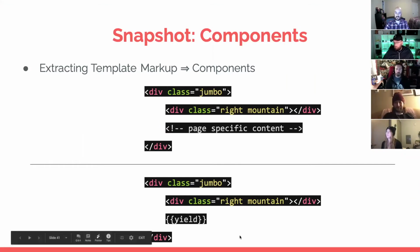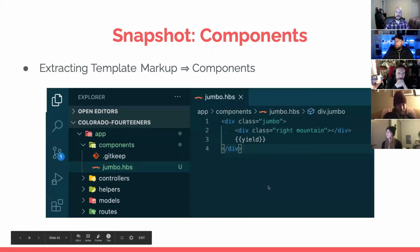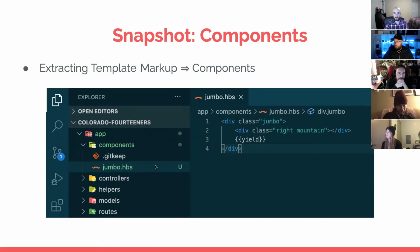So Ember has something called a yield. So what we're going to do is take this HTML that we're using everywhere in multiple templates and could be using in multiple places in the future. All we're going to do is pull that out and put it in a component file. This is also going to be a handlebars file. We're going to drop that in here and we're going to put this yield in. And the yield is going to be kind of like a portal.